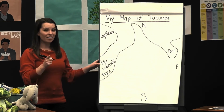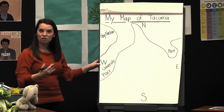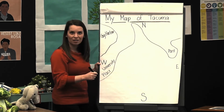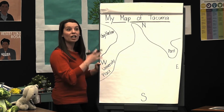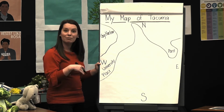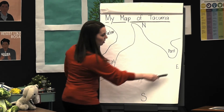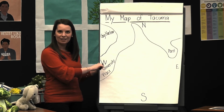Now, we are studying functional writing, and we know that labels are one form of functional writing. And on a map, the labels that we include are the city names and what we call landmarks. Say landmarks. Landmarks are places on our map that are important. For example, if a tourist, someone who doesn't live in Tacoma, wanted to come visit and see some cool places in Tacoma, they would find the landmarks. And we labeled north, south, east, and west to help our reader be able to find their way in Tacoma.